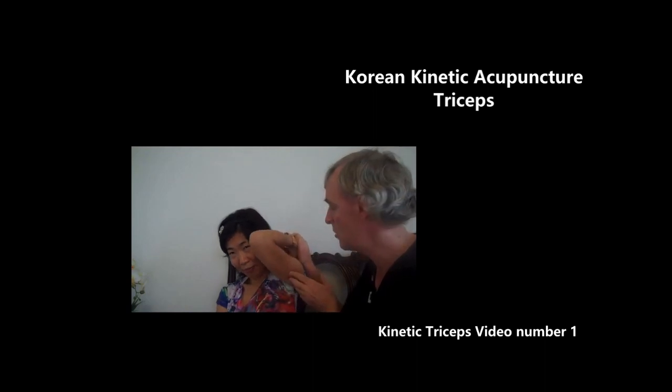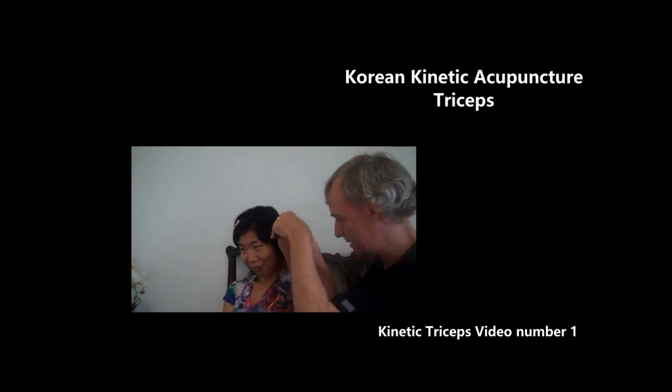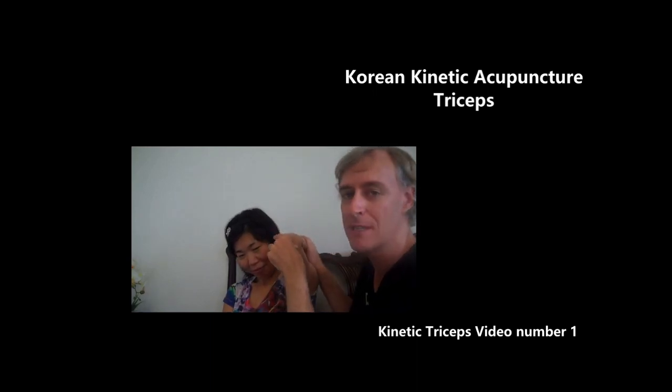1, 2, 3, 4, relax. Again, lift up. 1, 2, 3, 4, relax. Again, 1, 2, 3, 4, relax. You can repeat this exercise between 5 and 10 times, and then take out the needle.